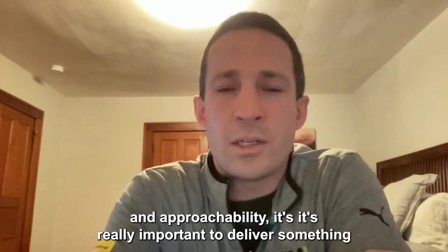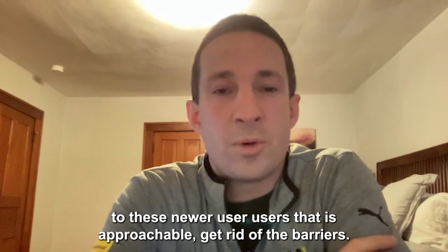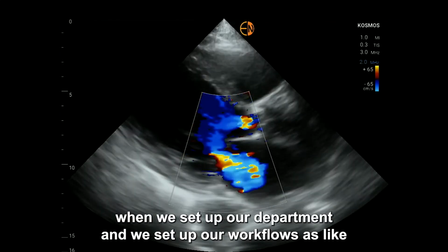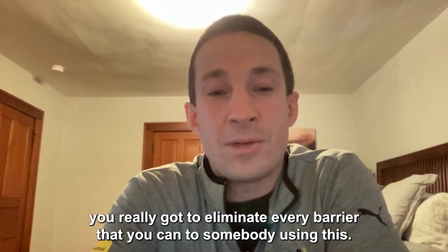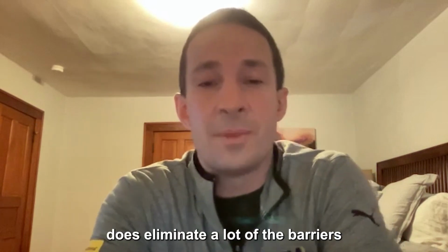It's really important to deliver something to these newer users that is approachable, to get rid of the barriers, right? We talk about that when we set up our department and our workflows: you really got to eliminate every barrier that you can to somebody using this. And so the user interface for Kosmos, while not perfect, does eliminate a lot of the barriers to people.